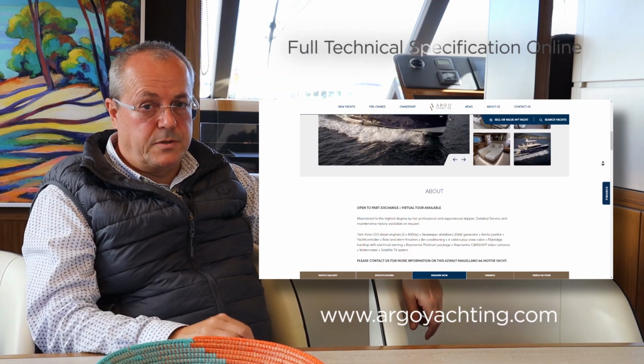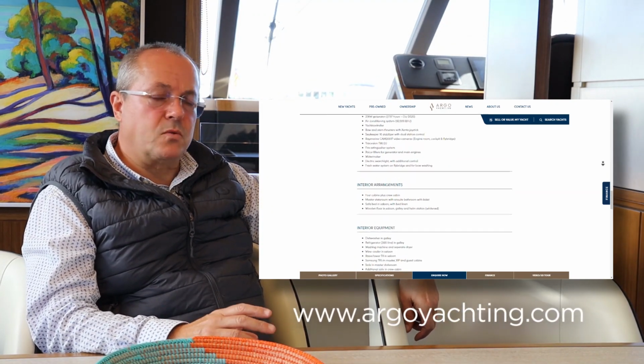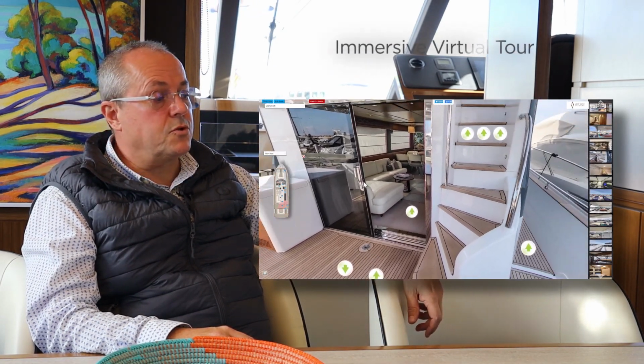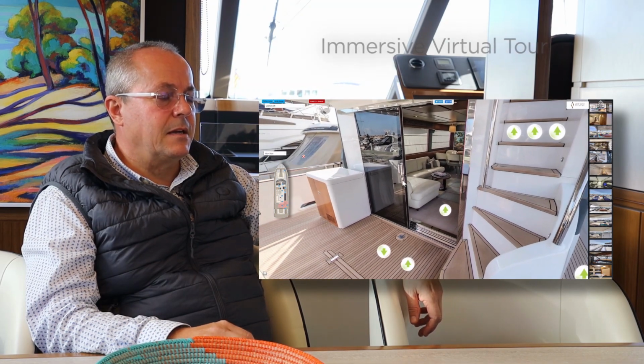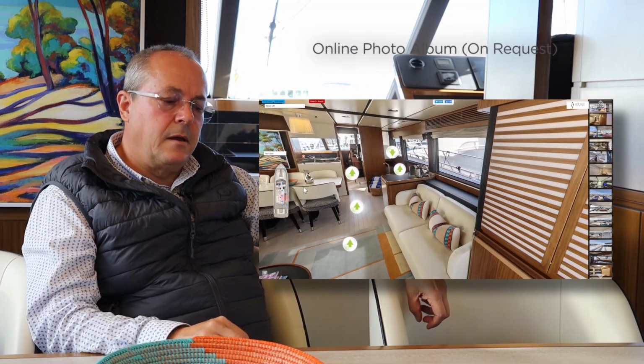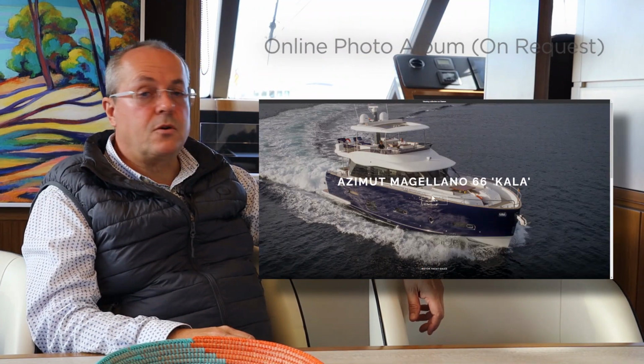If you will visit our website, I've got the technical spec, which gives you the detail, the nuts and bolts of the specification of the boat. I've got a really good 3D tour, which will show you all of these nice spaces that we've got so many of. I've got lots of quality stills. It's all there, and if you want to give me a call and have a chat, I'm happy to do that too.